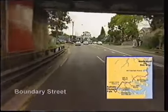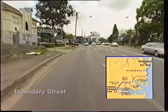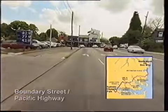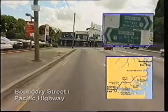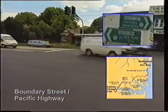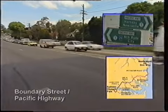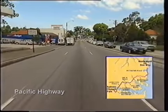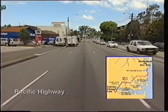Prepare to make a left-hand turn at the next intersection onto the Pacific Highway. Turn left onto the Pacific Highway. Follow the signs for North Ryde in Sydney. There are no pickups on the Pacific Highway. Continue driving straight on.